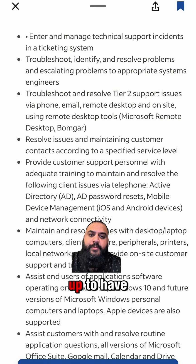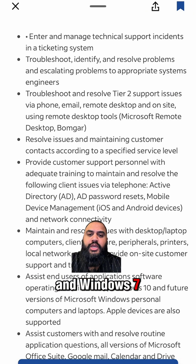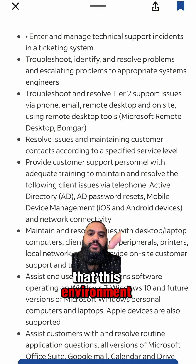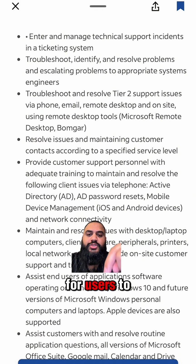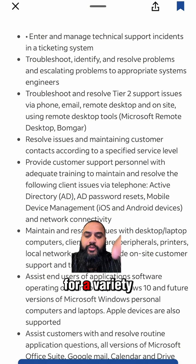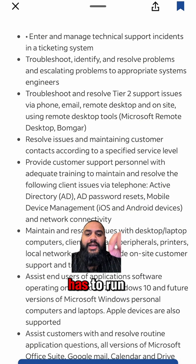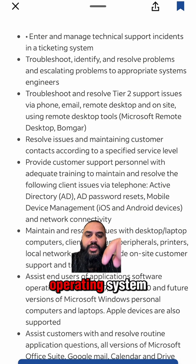This next line is very important. Obviously, we are gearing up to have everyone move to Windows 11 because Windows 10 is going end of support, but they talk about Windows 10 and Windows 7. So it's very possible that this environment has a need for users to continue using older or legacy operating systems. That could be for a variety of reasons. Software not being updated, so the software has to run on an older version of an operating system.